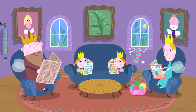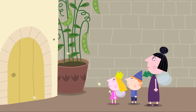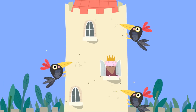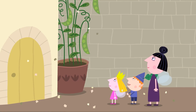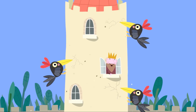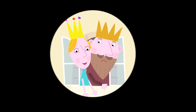Why does knitting have to be so noisy? What? Daddy, it's brilliant! The baby woodpeckers are here! Now you can tick them off in your book! Ah, yes! Lovely! Honestly, darling, why do you have to have such a noisy hobby?